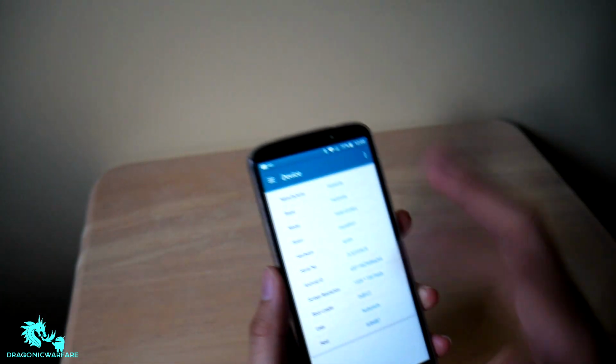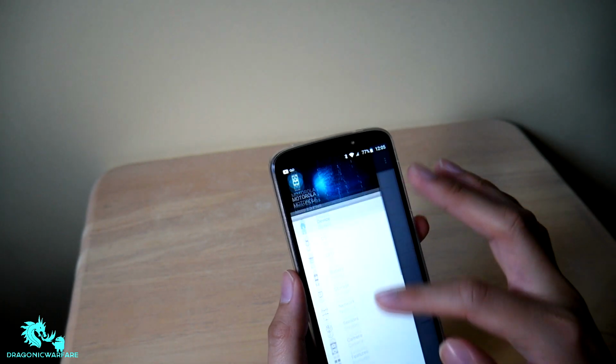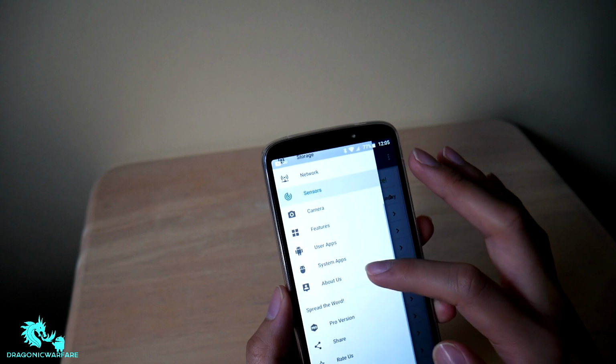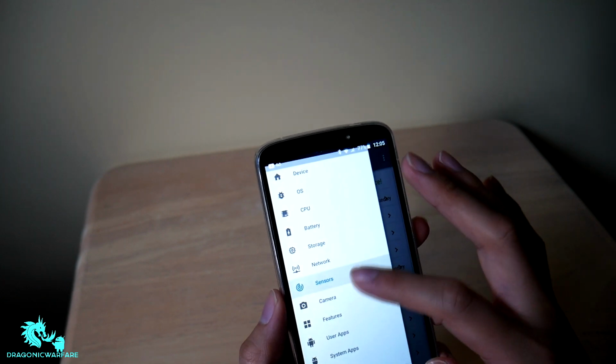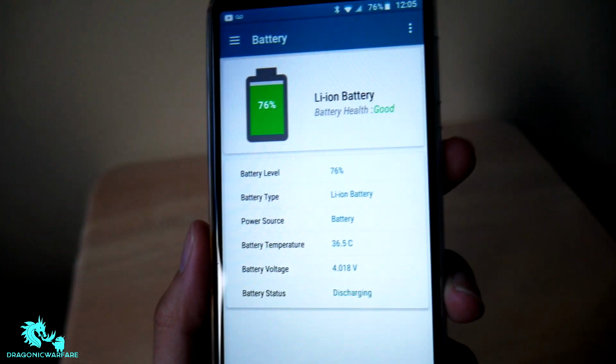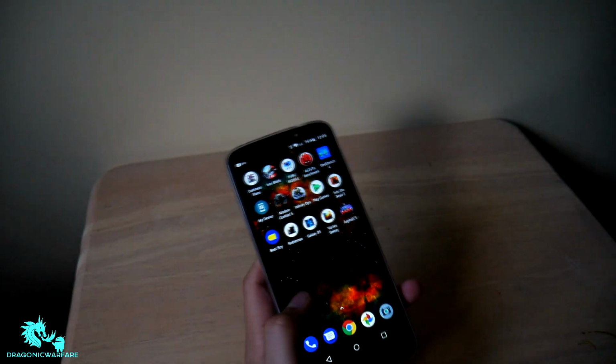So just some quick resolution stuff. I mean, it's nothing important or anything. Sensors, what sensors are on here, system apps, camera features, battery. So as you can see, there's a battery tester there saying everything is good. So like I said, gaming is good on here.